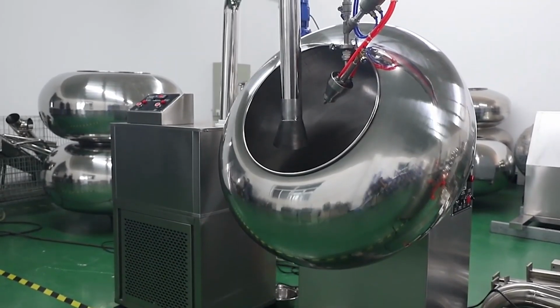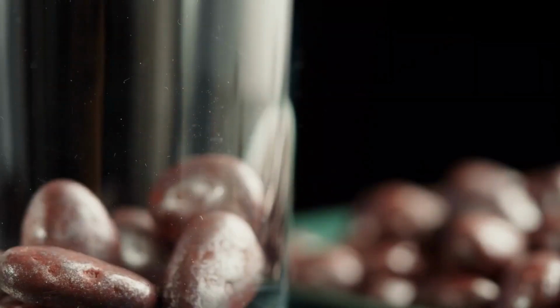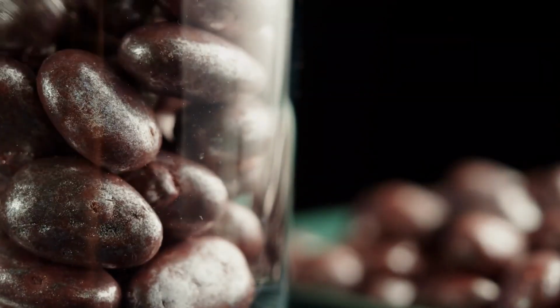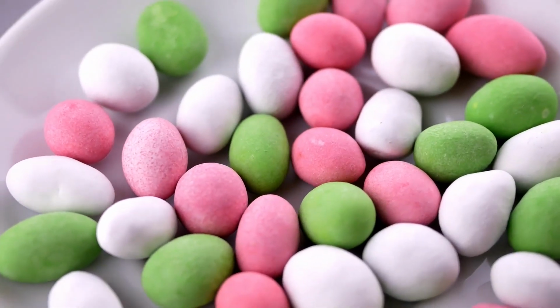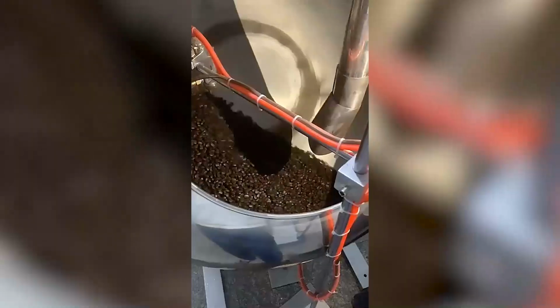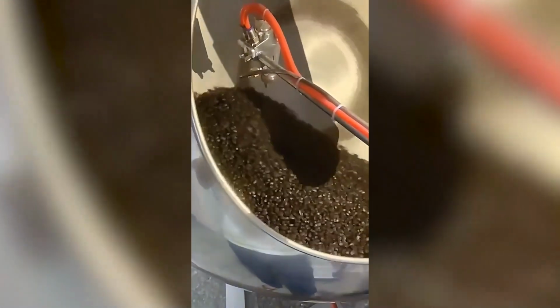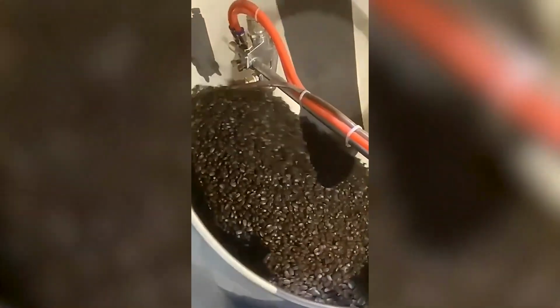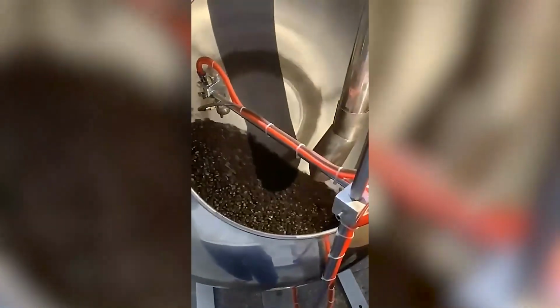If you've ever enjoyed a shiny candy-coated almond or chocolate peanut, chances are it passed through a sugar coating machine, and now, so can your profits. This compact machine transforms plain nuts into glossy, flavorful, shelf-ready products with just a few ingredients and a bit of heat. The process is simple yet effective. Pour in your nuts, like peanuts, cashews, or almonds, add sugar or syrup, and activate the rotating drum. As the drum spins and heats, the sugar adheres evenly, creating a consistent coating that hardens into a sweet shell.